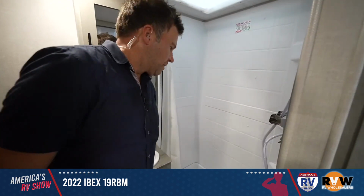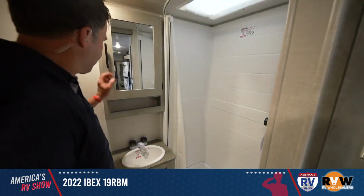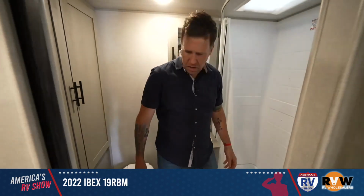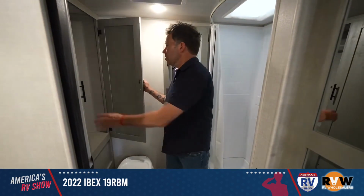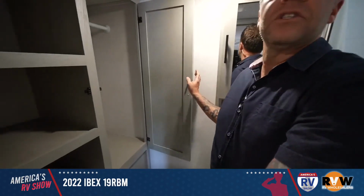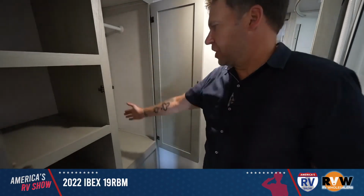I mean, it really has everything every other one has. You've even got a nice size air conditioner on it. You're going to be plenty cool, believe me. Toilet and plenty of storage space. Oh, look at that. Tons of space. If you don't have enough room to hang clothes, you can hang clothes here, put your towels here. Nice use of space in this thing.